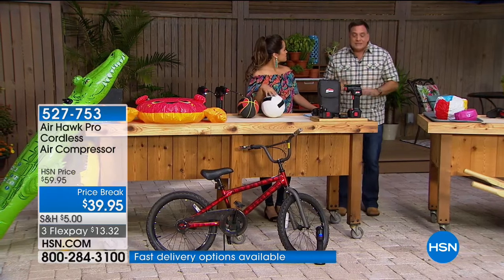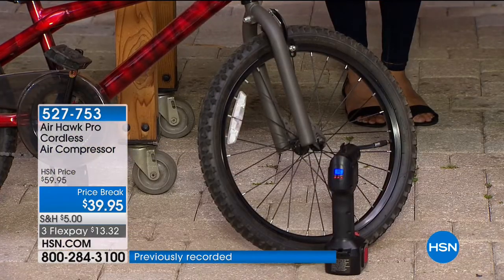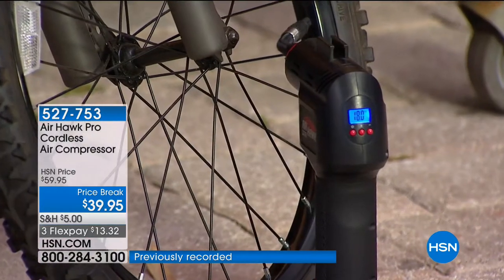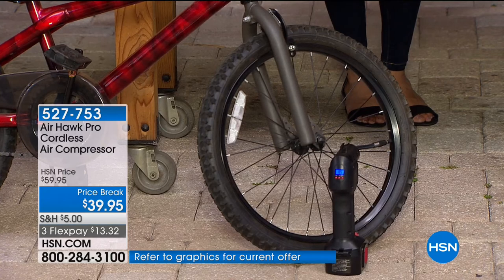And the reason is I've already preset the pressure. So when it reaches the pressure that I've put in the digital pressure gauge, it turns itself off. So I don't have to babysit it. I could be packing lunches. I would, oh, done. That was fast. Isn't that fast?